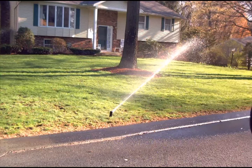Soil type. Soil type affects how you irrigate your lawn. Read more to learn about soil types and how to figure out which type you have.